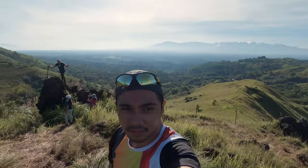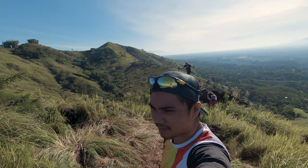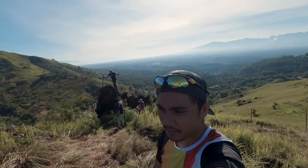I guess the route is fairly new, so it's a good place to hike. It's a good place to climb because there's not a lot of people going there at the moment, compared to places like Panimahawa, where there are lots of groups going up. So I highly recommend it.